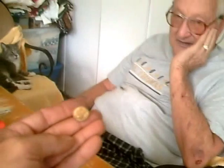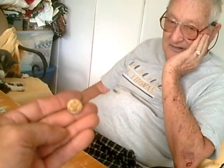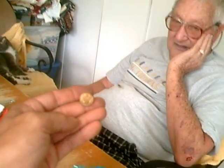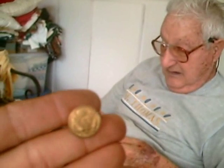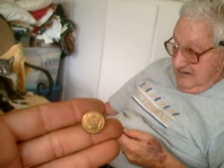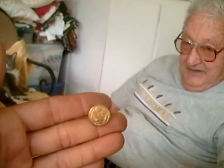There's a gold one with the presidential seal of the United States of America. I don't know if that'll show up well. Let me switch to close-up mode here and see if it's any better. That's in case you lose a button, you can sew it back on there. You didn't have to go looking for buttons.